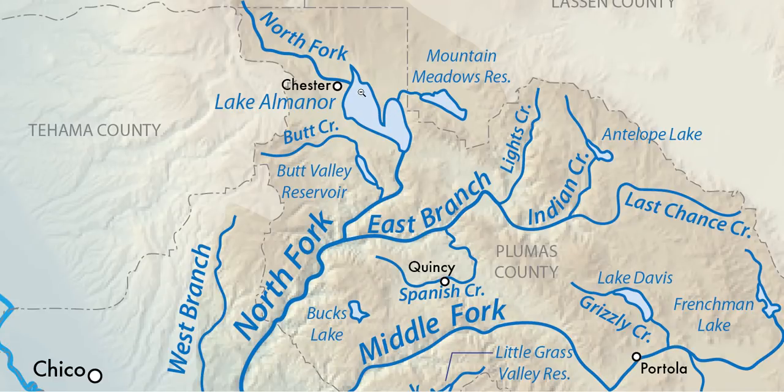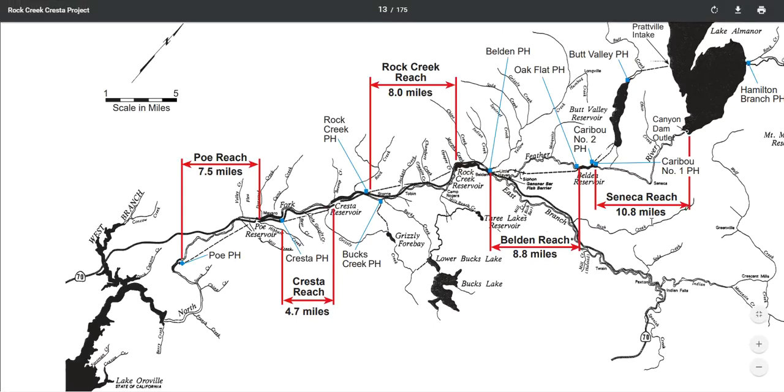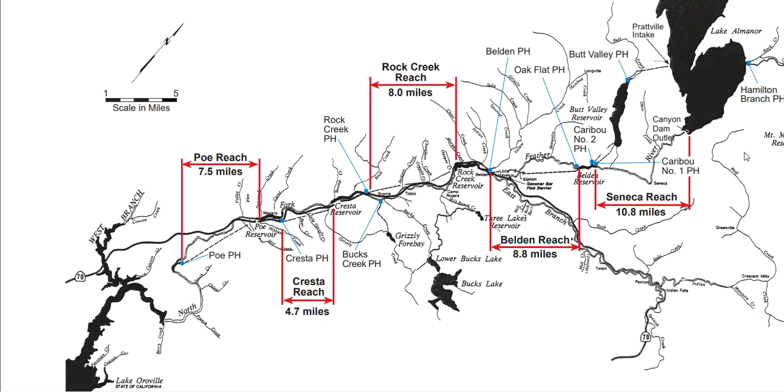And I call this PG&E territory because most of what's going on up there belongs to PG&E. And if we go here to this graphic, which is part of a relicensing document for one of the PG&E projects, you can see the whole Stairway of Power. And the reason that they use the Upper North Fork for these hydroelectric power projects is there's a 35-foot drop for about every mile of river. So it's really a good place to generate power.